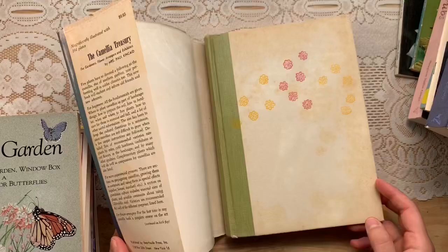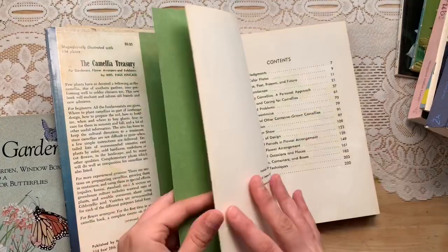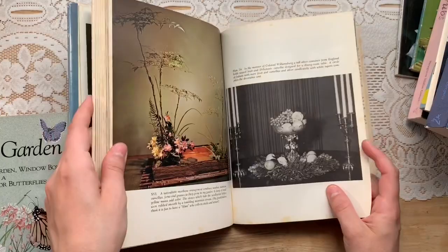Look at the cover. Look at the aging and the patina on it, the little colors. So I thought that would be so amazing for a vintage journal cover. The book is 1964. And there's all these cool black and white illustrations from the 60s. There's some color ones too. Really just different. Look at that. Look at how pretty that is.